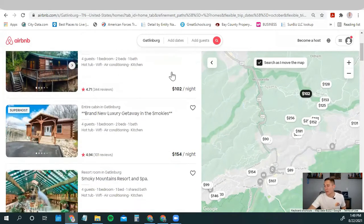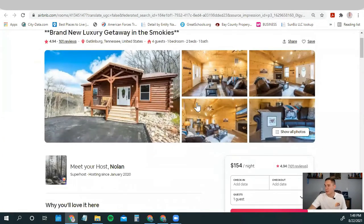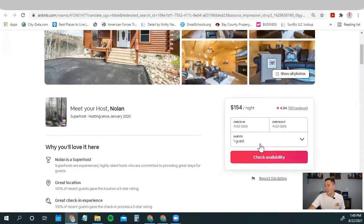So I'm just going to scroll down here and find an example listing. All right, this one says brand new luxury getaway in the Smokies. Seems pretty cool, and they're a super host, so let's click on this one. So clicking through here, looks pretty good, right? You can see the photos. This is a place that you'd probably like to stay. But what I want to show you about how to find the data is going down right here.